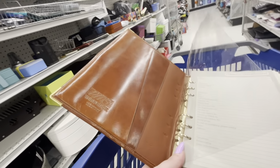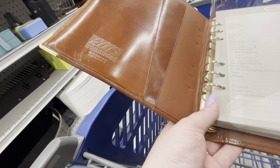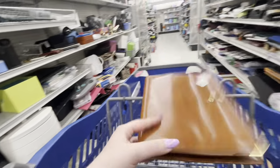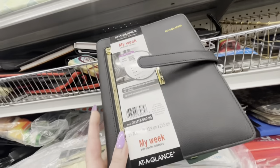This is a PMS workbook, Real California, made in England. Might look that up. Says real calf. What is? Oh, real calfskin. Sorry. I can read only on some days. It's a nice little planner.